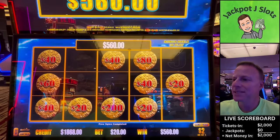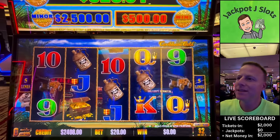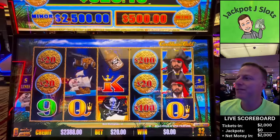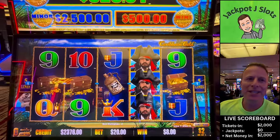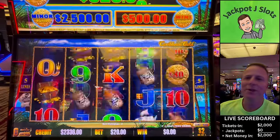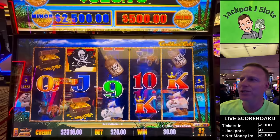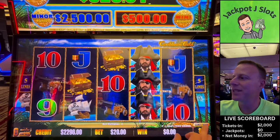$560. Not a jackpot, but gives us a little something to play with. There we go. We know when we play these machines, they can be incredibly tough. Hard to win on, hard to hit a jackpot on. So the more money we have to play with, the better. Only five lines on these $1 and $2 denominations, so gotta really line up.